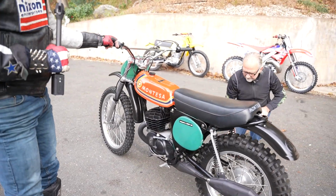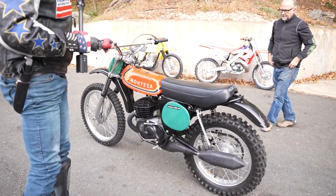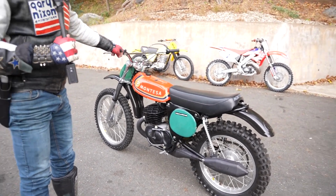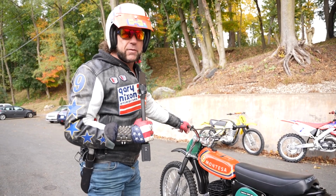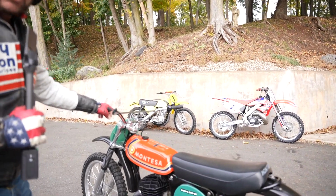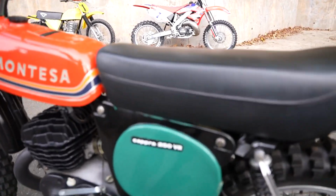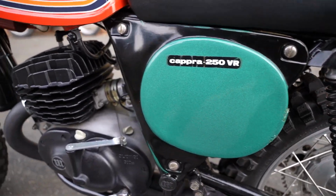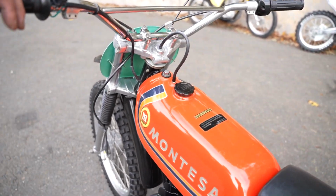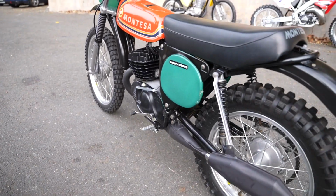So when you get on it and ride it, the suspension, the brakes, the engine, everything feels new. The first thing I noticed when I started it is the relative lack of vibration and just the overall smoothness of the motor and how hard the thing pulls for a 250. It pulls really nice. It has the original Stinger exhaust. Of course, the original exhaust system's in mint condition.